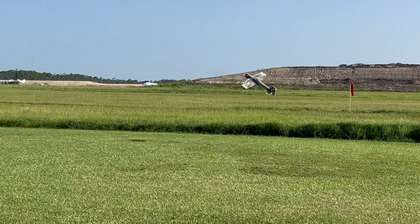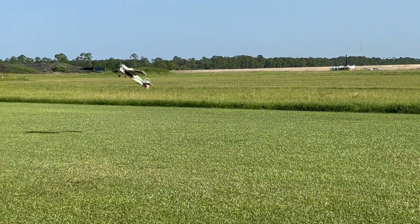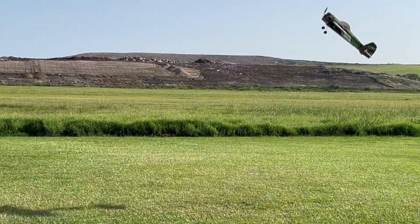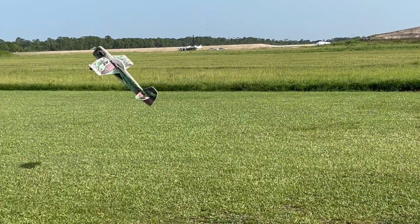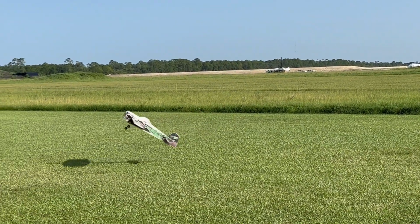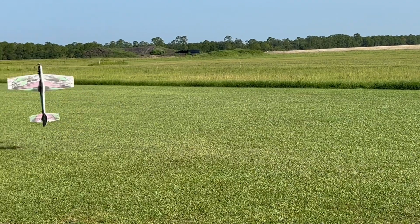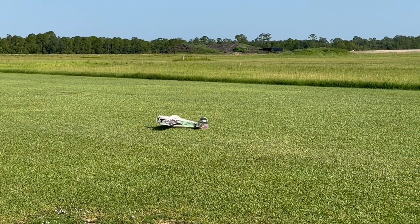Okay, to me, this is the key to getting comfortable down low. You take a plane that if it hits the ground isn't much of a problem. This plane has hit the ground more times than I can count, unfortunately. It's been repaired 50 times, I think. But as you're coming down, let's say you make a mistake and you just screw up. Watch what happens. Nothing.